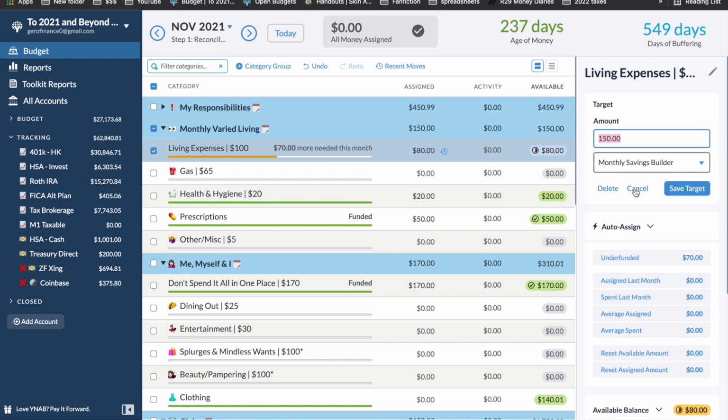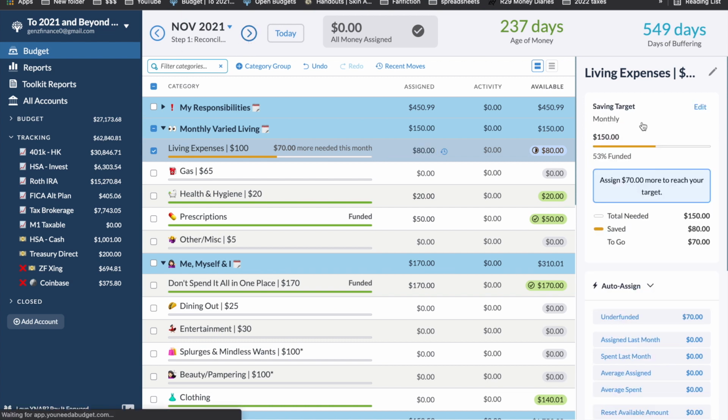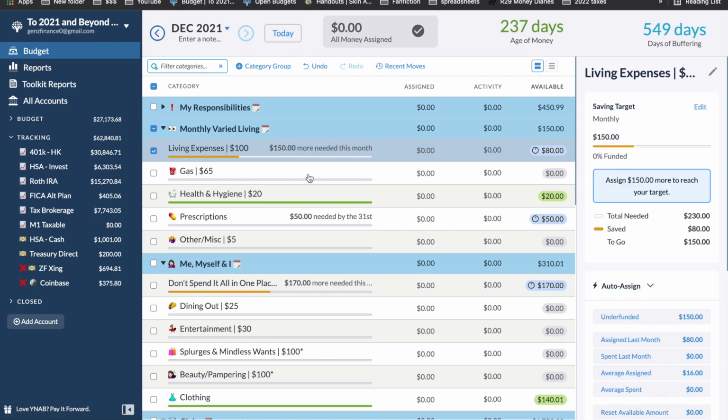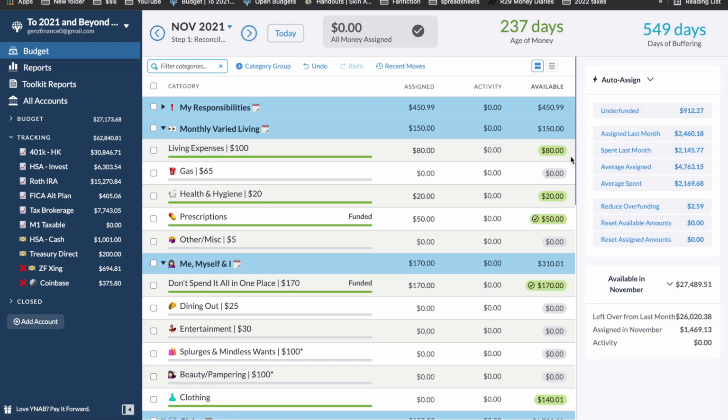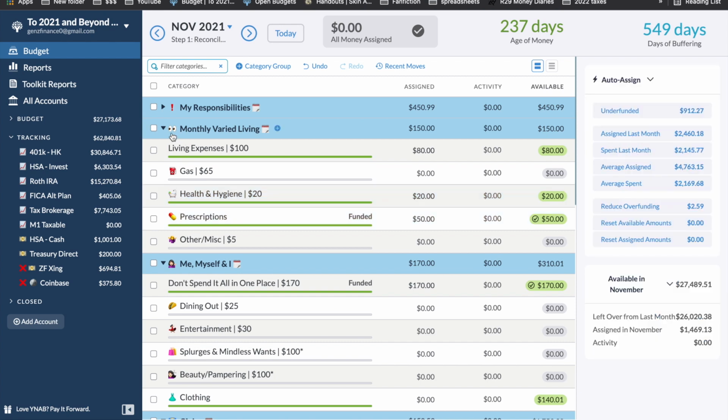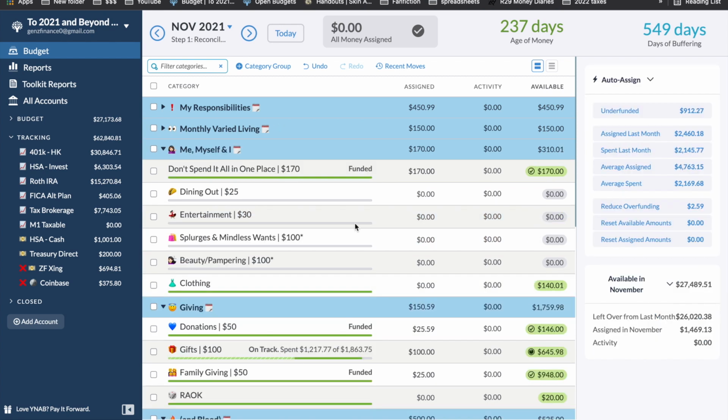So then I will just jump forward into December, edit the goal, and then save it so that that target disappears in November. So I've still got like $80 here in living expenses as kind of a buffer, but right now I'm planning to spend around $70-ish. So that's that. Me, myself, and I, $170 to spread out.